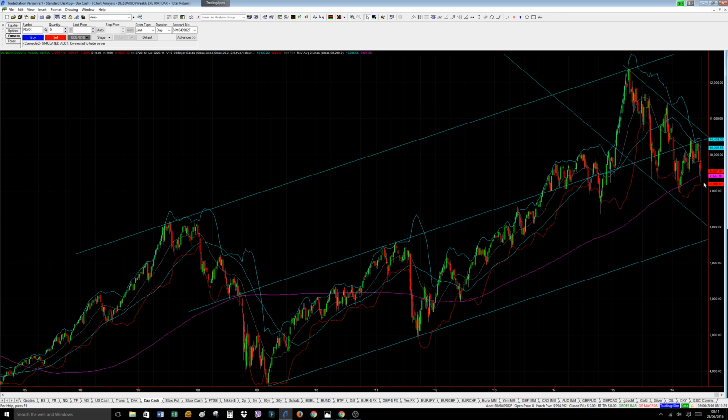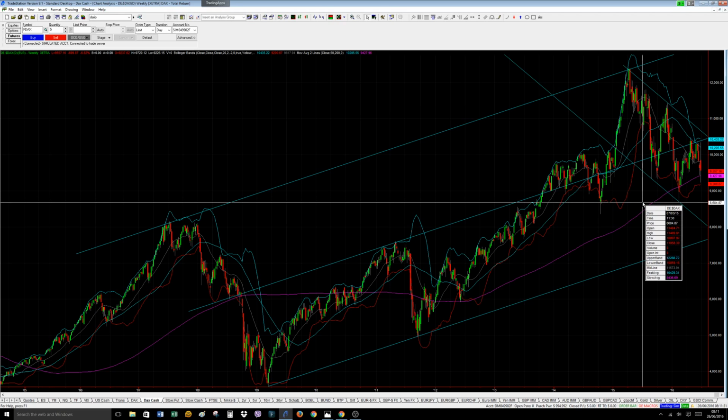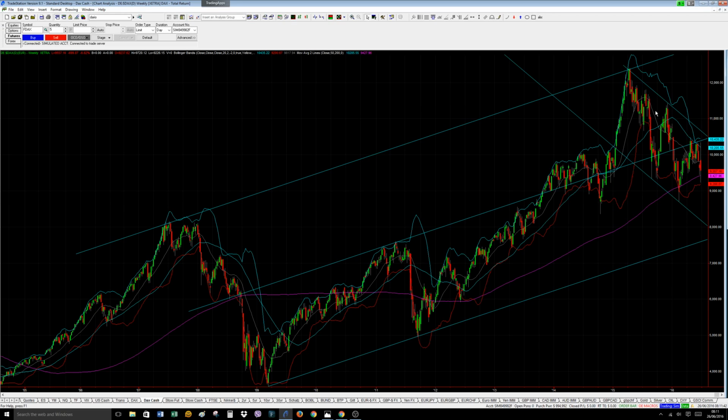If we cannot, over the course of the next 4 to 6 weeks, make a lower low below this level, 8,700, we will have baked in a three-wave decline from the all-time highs, which eventually will be very bullish.